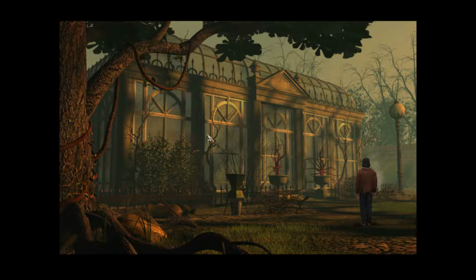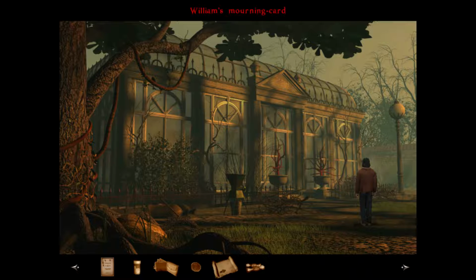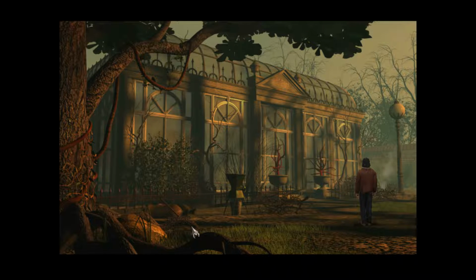Let's go ahead and hit escape again just to make sure it doesn't work. Nope, it doesn't work. We're not making a ton of progress, but I imagine there's maybe a couple more areas to look around and get our bearings, and then we'll go talk to the lady and move forward at night, and then the story will start more properly.